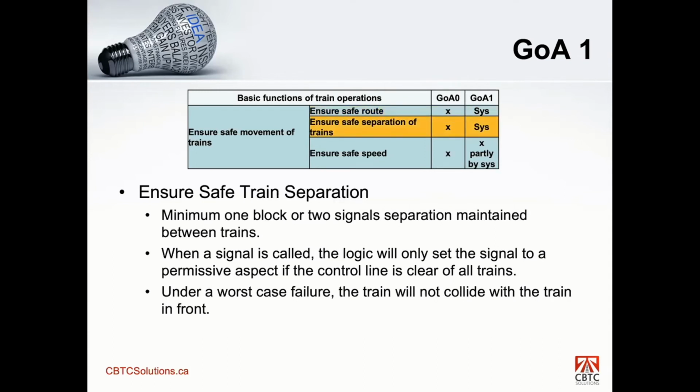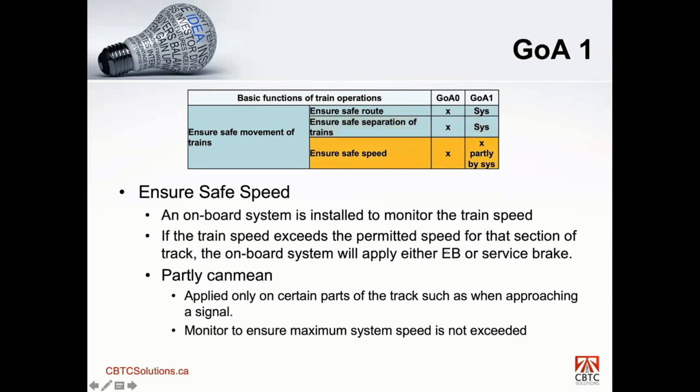Second is ensure safe separation of trains. In a GoA 1 system, again conventional signaling, usually a minimum of one block or two signals separation is maintained between trains. When a signal is called, the logic will only set the signal to a permissive aspect if the block in front of the train is clear. And under worst case failure, if a train violates the signal, the train will emergency brake to a stop without colliding with the train in front. So one block separation is what's considered safe train separation in a GoA 1 type of system. And again, that is your standard conventional fixed block signaling.